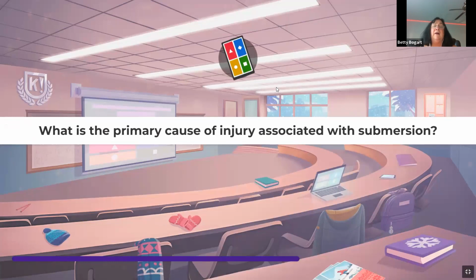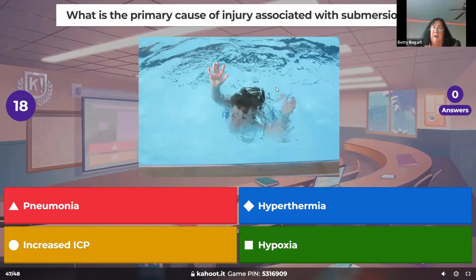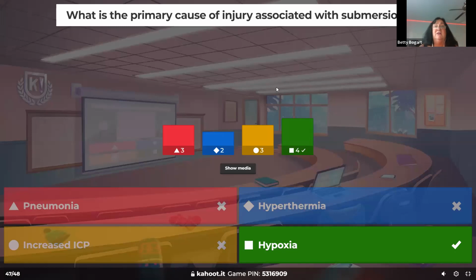What is a primary cause of injury associated with submersion? You know, I live in South Florida and I've seen many a drowning, and they're not nice. A lot of these kids drown, they come up, they're running around the pool by the time rescue comes, and they don't want to go to the hospital. Problem is, you can have acute respiratory distress syndrome within 72 hours after submersion. It's because they've inhaled all this water, they're not getting oxygenated. Therefore, the answer is hypoxemia or hypoxia.